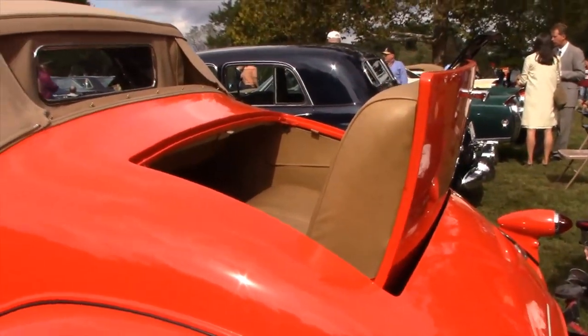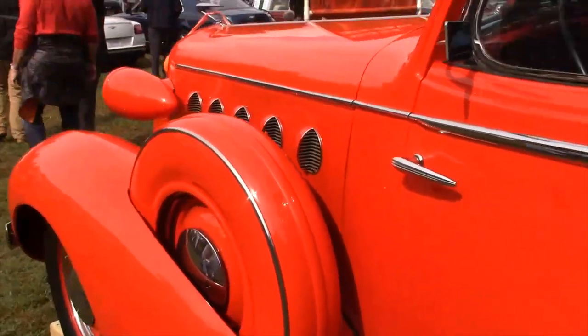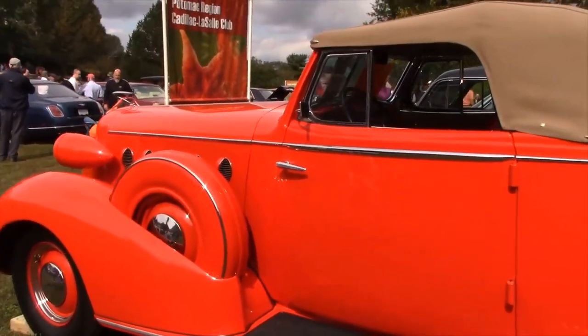No safety issues on this, of course. Yeah. They just don't build them like that anymore. And it's a shame, because it's awful beautiful.